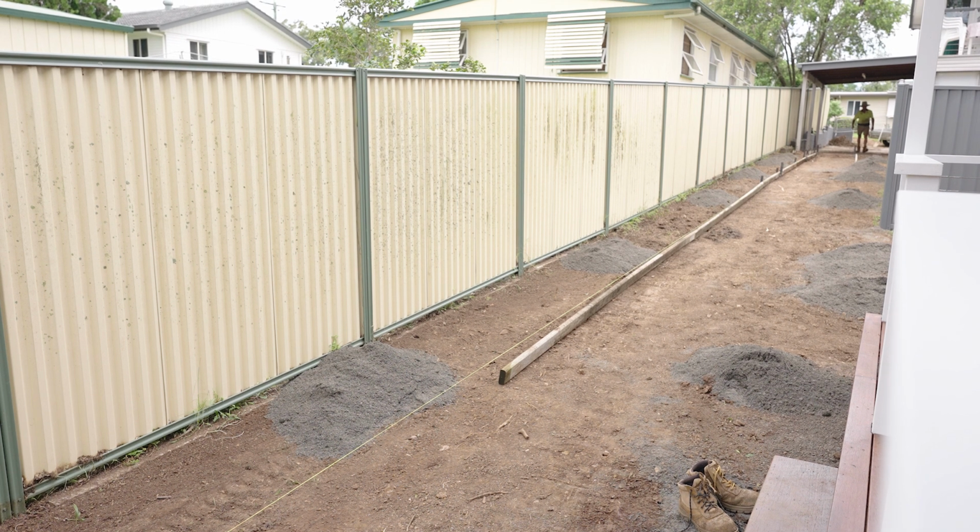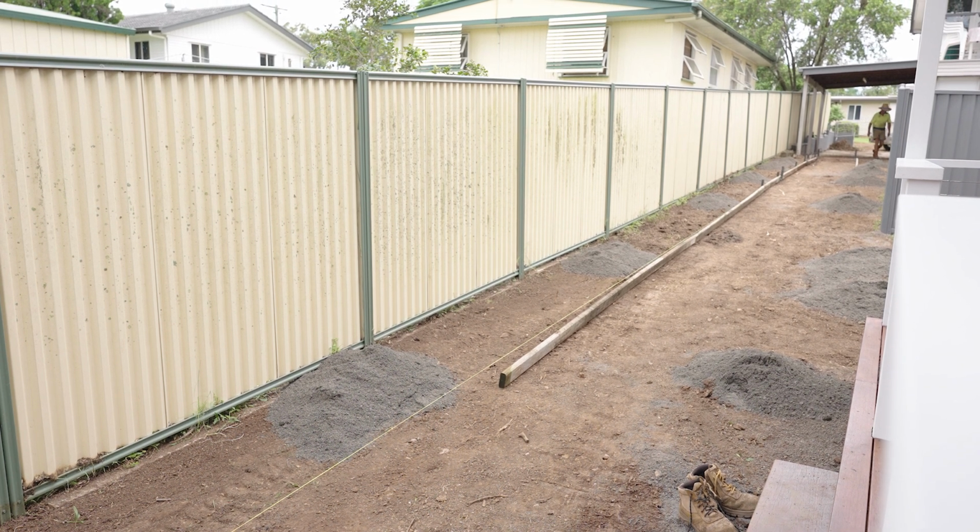Now, I was just talking to our client before and he's actually here doing some of the landscaping. So that's sort of the last thing that needs to be done here at the moment, to provide a bit of a pathway for the tenants to come down, to put down some topsoil, to put down some turf, to really just finish off the property. And it's going to look amazing once he's done that.